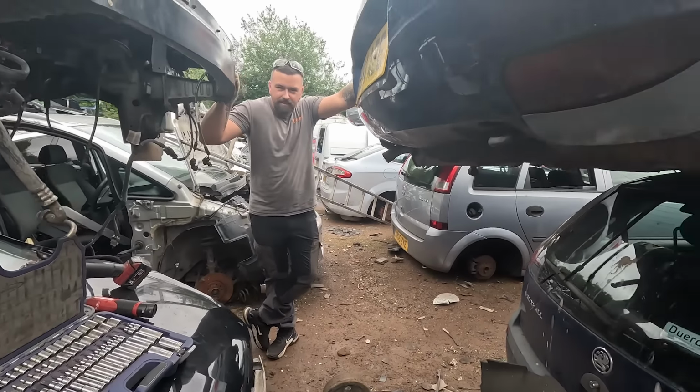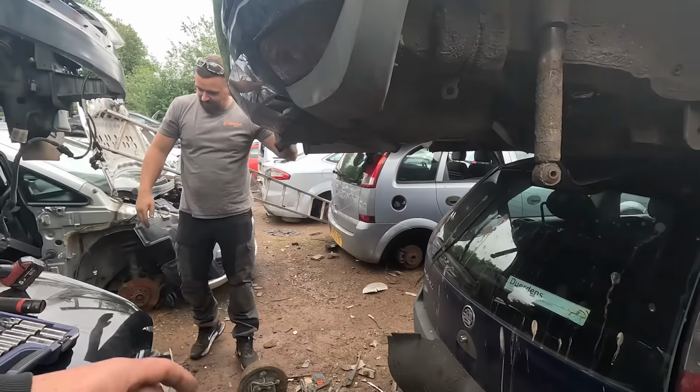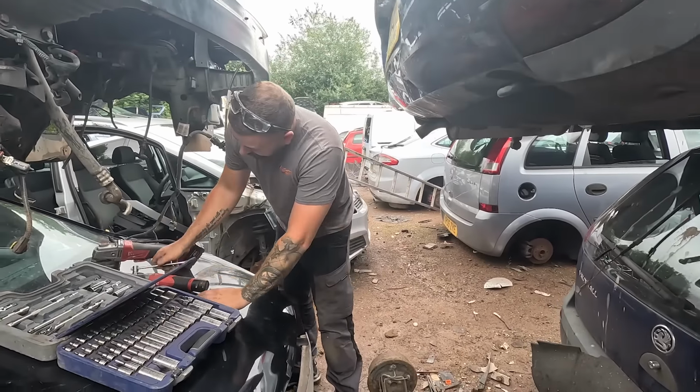When the car's on the roof, chopping up. Meep, meep. Done. 4 bolts. Let's have a look at this place.